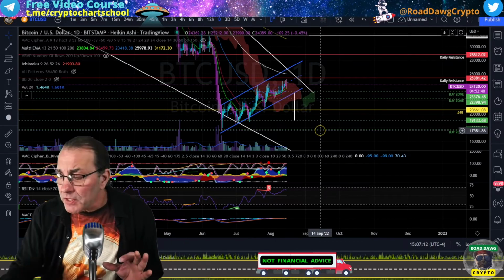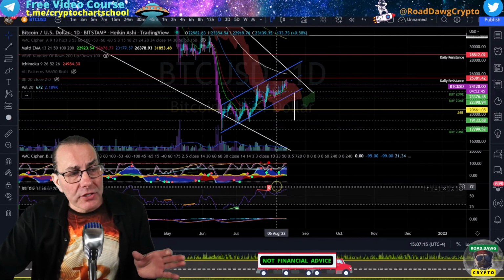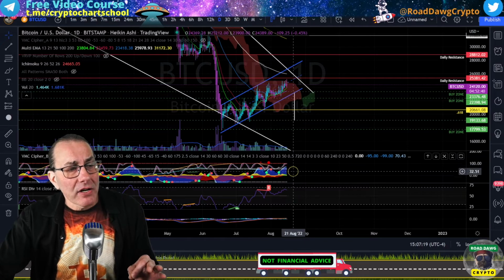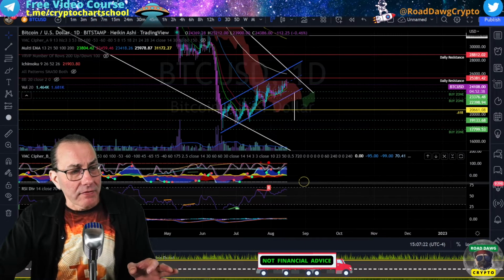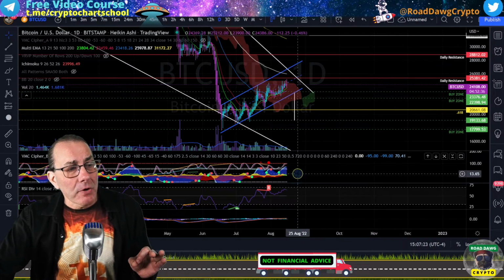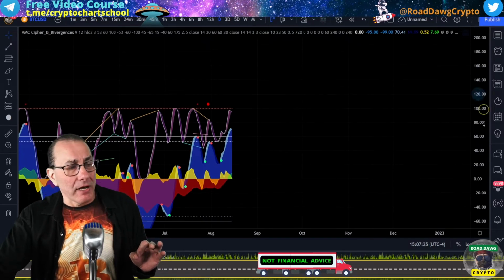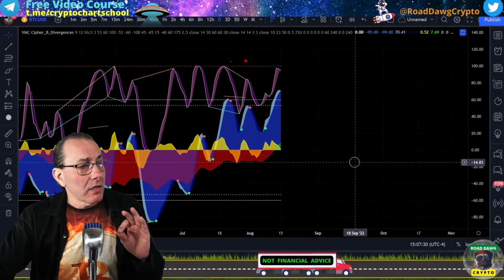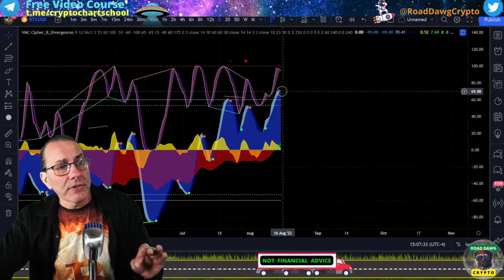But as for the daily with Bitcoin, there's no bearish divergence going on. The divergence looks fine. Getting a little tired on our momentum on the market cipher. However, if you look at market cipher, and this is one of the things I like about it, this is not the actual market cipher. This is actually a clone called Fu Manchu. Does excellent. We're getting ready to print that red dot on here, right?